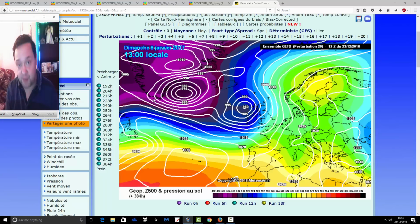Now, this might just be a cold snap that comes through around the 1st, 2nd or 3rd, and then very quickly the Atlantic steamrolls through. There are a few options there to extend it into quite a prolonged cold spell and keep it cold throughout the first week of January. But it looks like something is amiss within the GFS ensembles.